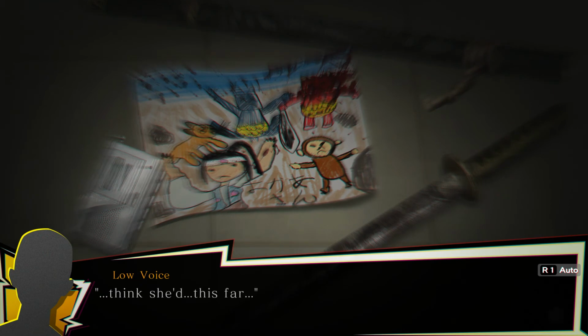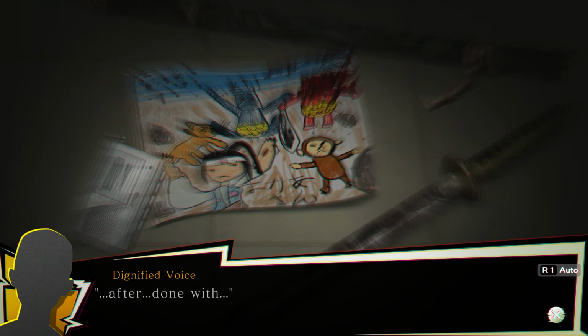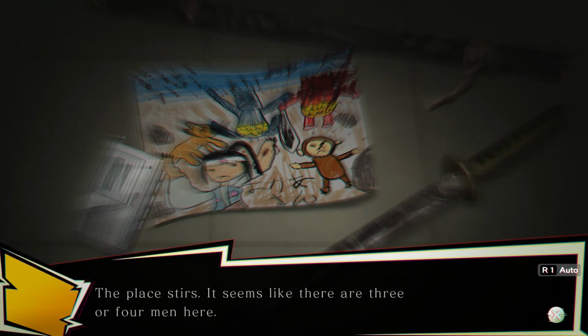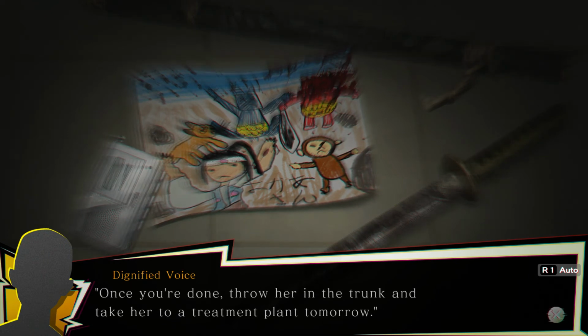Think she'd go this far. I can hear men whispering. Finally, the image starts to come together in my mind. These are President Ishimaru's orders. Dispose of this woman immediately. The place stirs. Seems like there are three or four men here. General Manager, are you sure? She's... The dignified voice cuts him off and repeats the orders. Cut her head off. That's her punishment for running wild with the President's beloved katana. Once you're done, throw her in the trunk and take her to a treatment plant tomorrow.